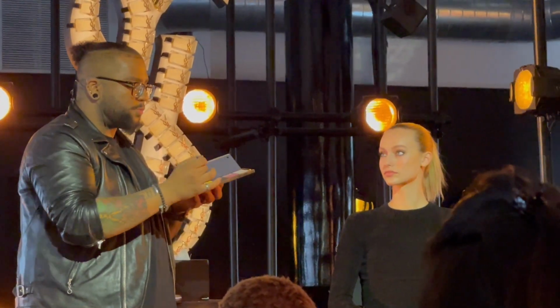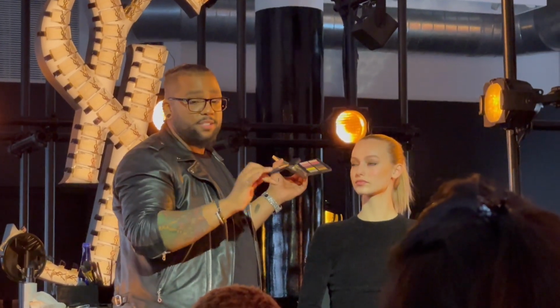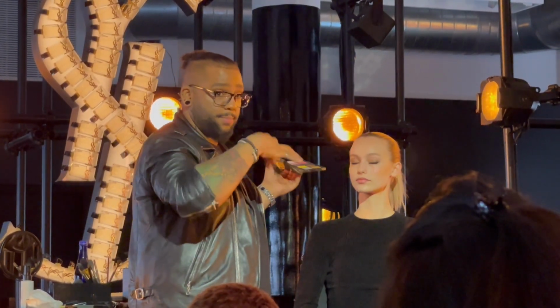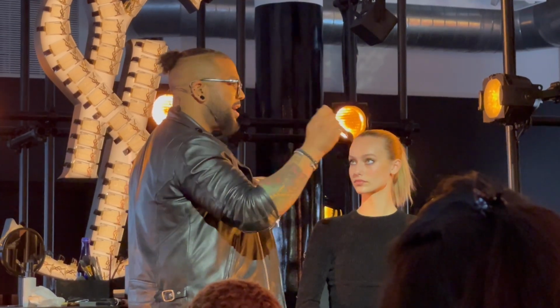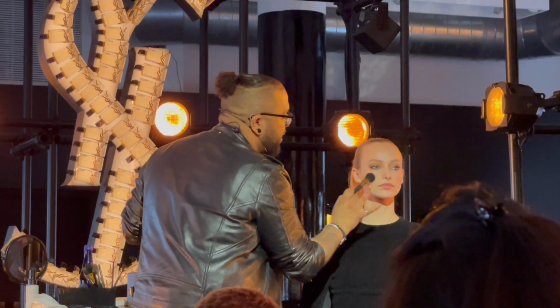But what I love to do as well is to drape what's left over of our foundation right on top of it, so we have a more lit from within look as opposed to blush on top. We're just going to go ahead and do this side as well.